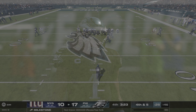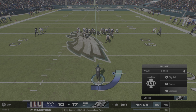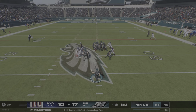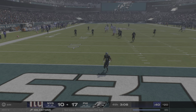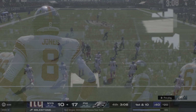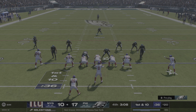Well, partner, they've used him quite well out of the backfield in this one. And here's another nice example. They set up the screen, and he's able to pick his way downfield for a nice gain there. On is the punter as he boots this one away. And that one hits at the 7, but bounds into the end zone, and that'll be a touchback. Jones and the Giants now with a 1st and 10 at the 20.